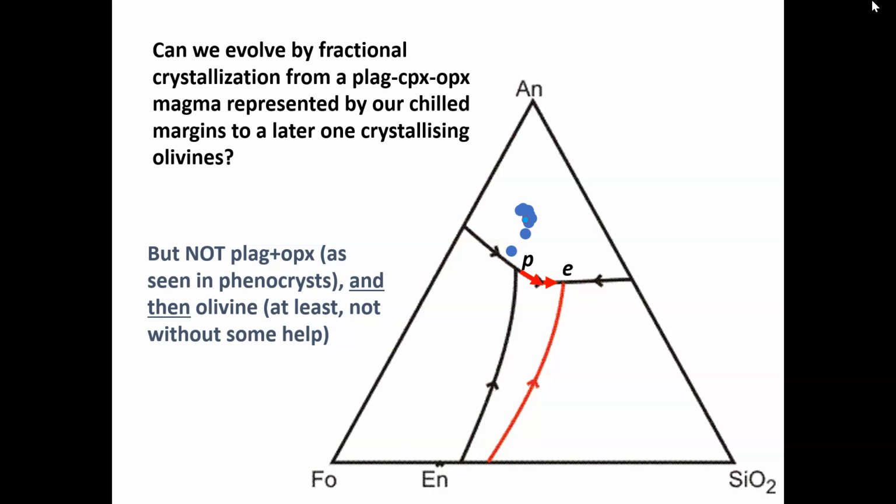But also these are evolved melt compositions, so I guess they've had an earlier history. And so you think they have not crystallized olivine or anything else before? Well, we don't see it as a phenocryst, and we see all the other things as phenocrysts. So if I found olivine phenocrysts, then that problem goes away.